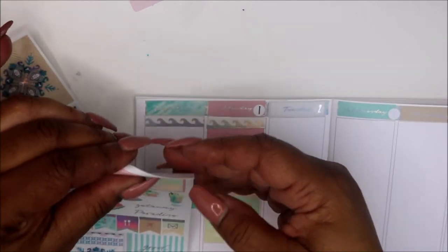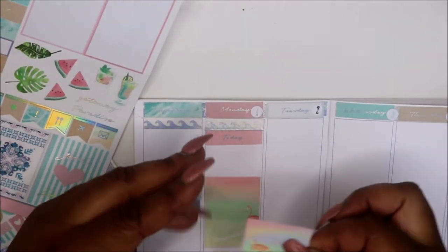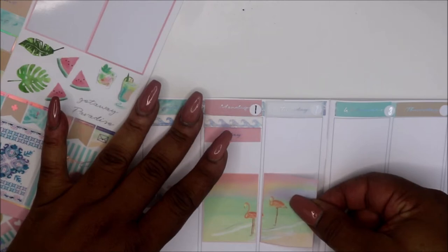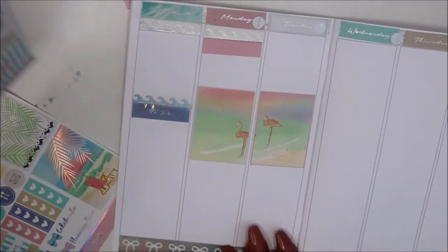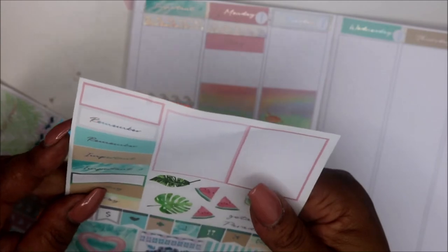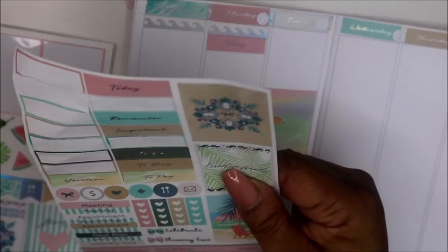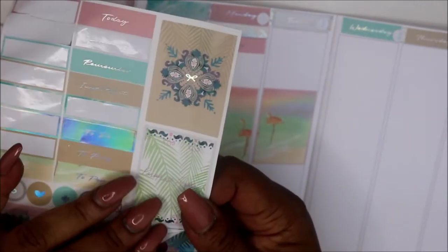Is that a double box or am I tripping? Okay, it's a double box. Oh yeah, I was gonna say, I don't think that's a double box. That is so pretty. And maybe I'll run a little foil up under there. Yo, I wish y'all could feel this paper. Anybody out there that gets a Simply Gilded box, let me know.